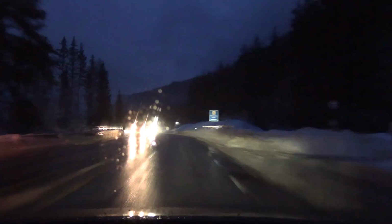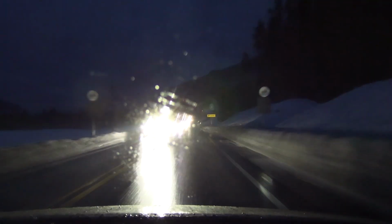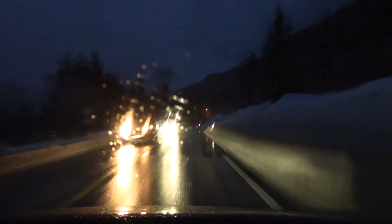Seems like it's going to rain all day. Yes, wet road all the way, which of course increases rolling resistance. So you can only imagine how efficient this car would be in the summer on dry roads.